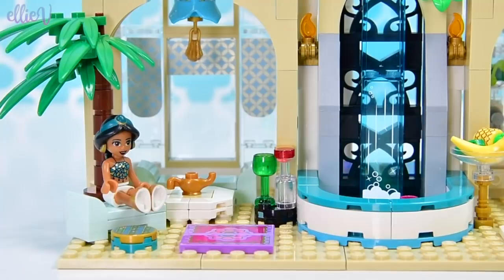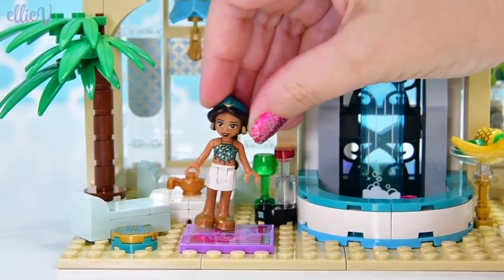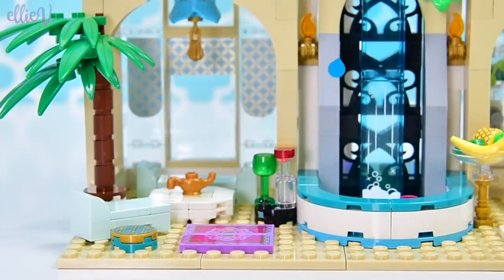And you guys gave me some really good ideas of how we might solve this. So, Jasmine's here. She's doing the I need to do a wee dance. And she's got no toilet. She's got nowhere to go. So, where's she going? Where is she going?